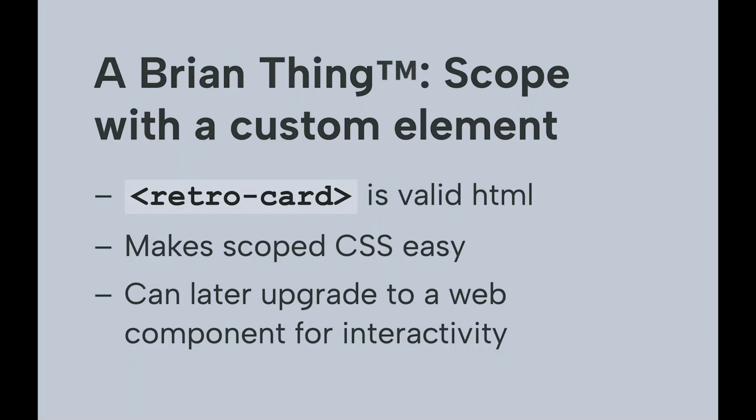Ryan, are you registering your tag? I will register my tag, so okay, we'll get to that. But basically the idea here is that you can start out with the element, and then if you do want to add interactivity or something that a web component would do, then you register the tag. But you don't have to. Okay. Good question.